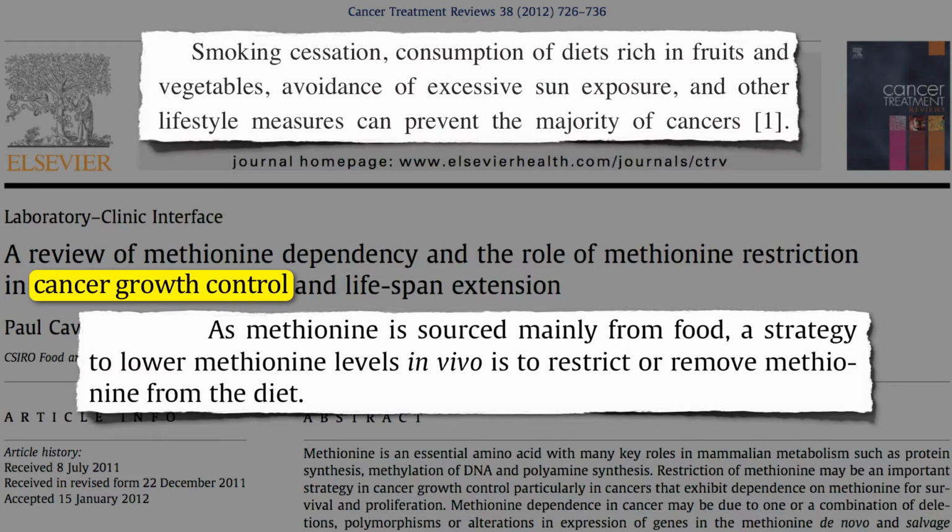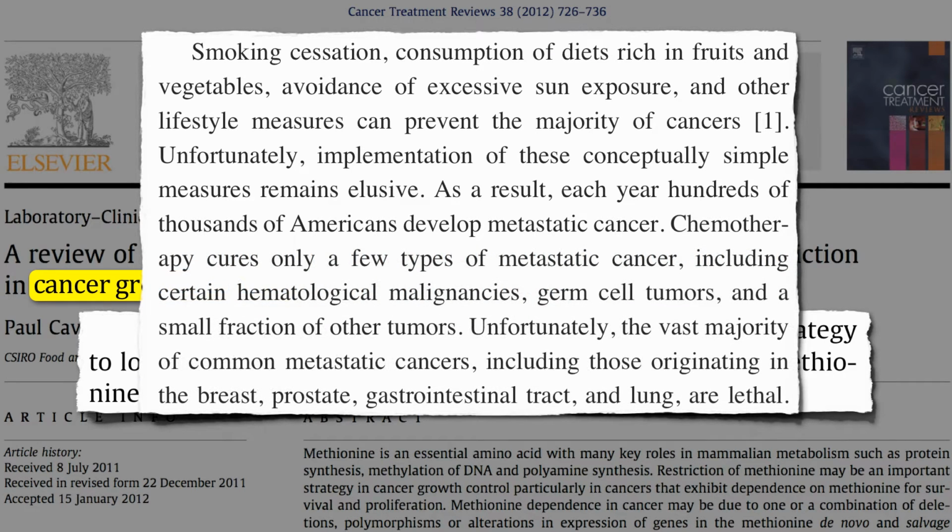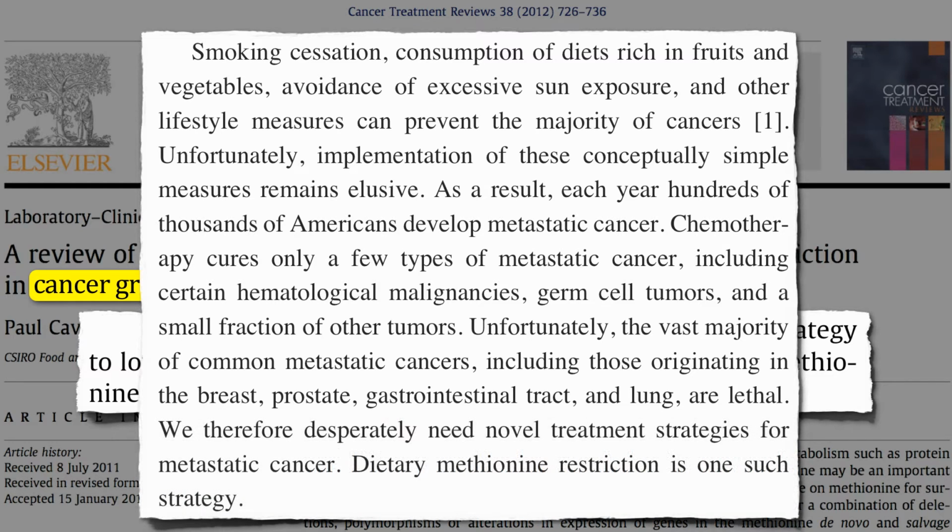Look, smoking cessation, consumption of diets rich in plants, and other lifestyle measures can prevent the majority of cancers. Unfortunately, people don't do them, and as a result, each year hundreds of thousands of Americans develop metastatic cancer. Chemotherapy cures only a few types of metastatic cancer. Unfortunately, the vast majority of common metastatic cancers, like breast, prostate, colon, and lung, are lethal. We therefore desperately need novel treatment strategies for metastatic cancer, and dietary methionine restriction may be one such strategy.